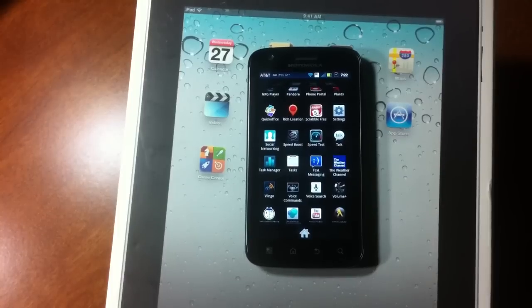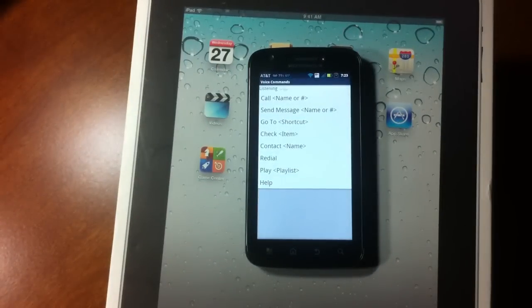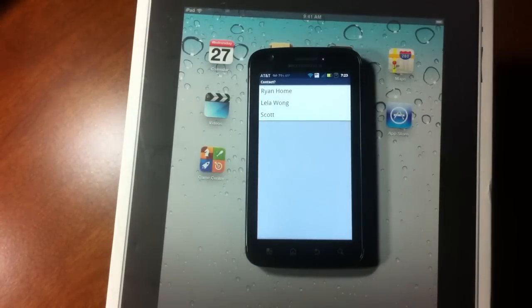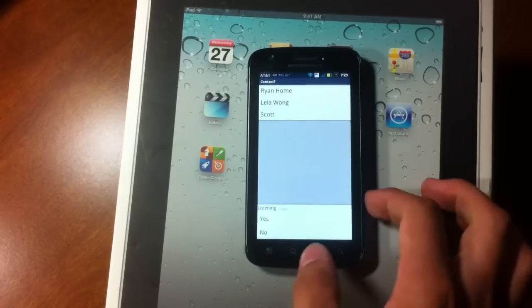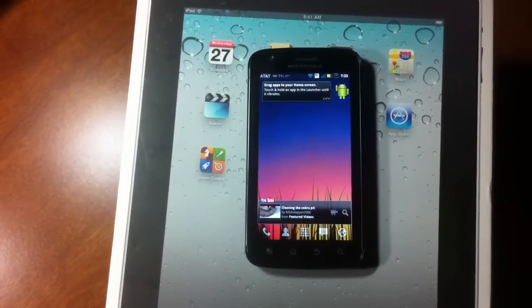And voice command can be a little tricky to use at first until you actually get the swing of it. So let's try something here. Please say a command. Contact Russell. Did you say contact Ryan Hall? That gives you a general idea of how this works here.